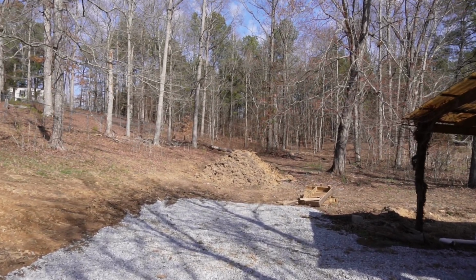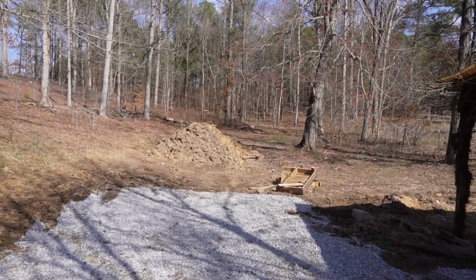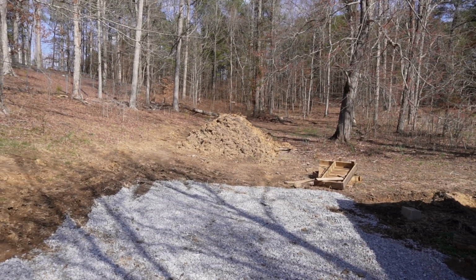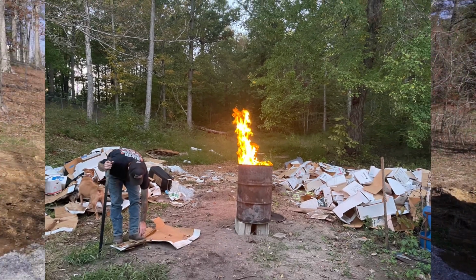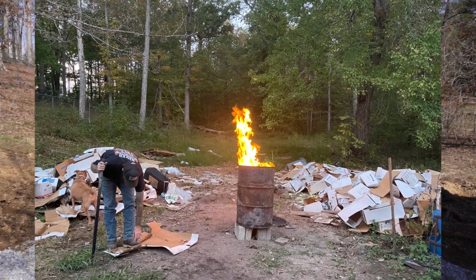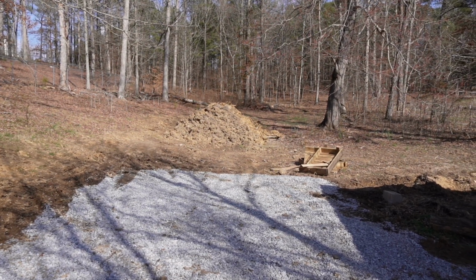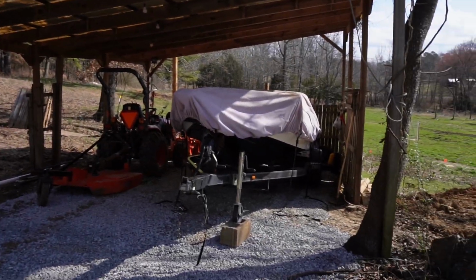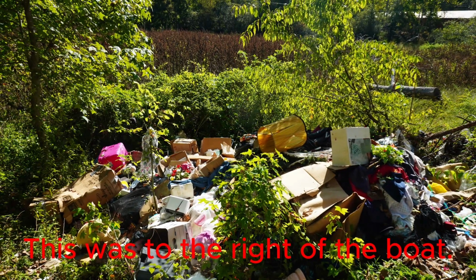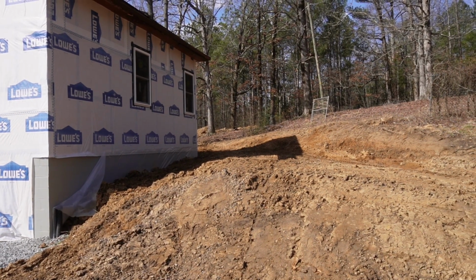Back here, there used to be so many boxes. Me and the wife would come out here and burn during the evening for about 2 hours every night. It took us about a month to burn all the boxes. There's the boat. And then the backyard.